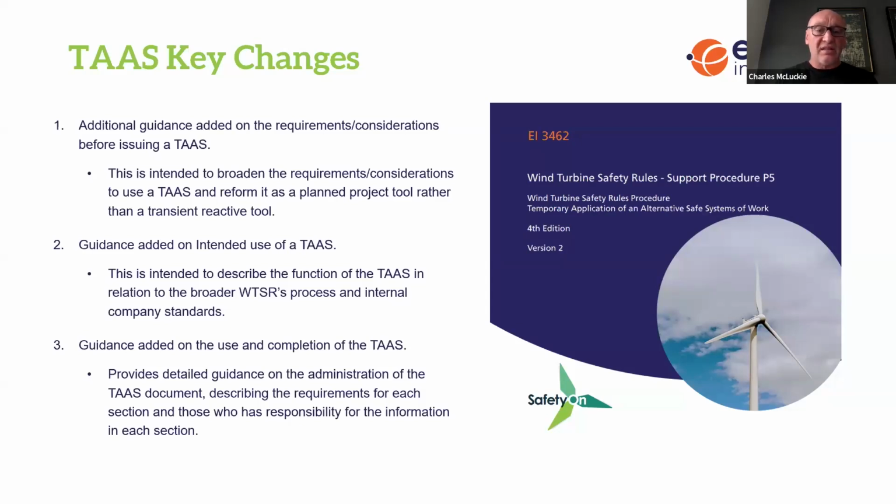Point 2, guidance added to the intended use of the tasks. This is just broadening what was probably included in the first set of the rules. So again, this is just the principal application of the rules, just the principal guidance.